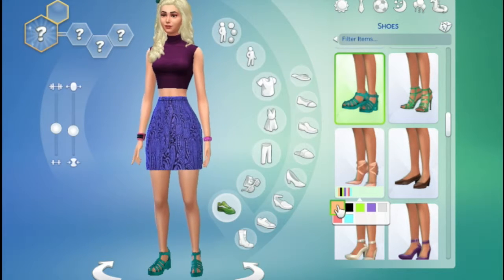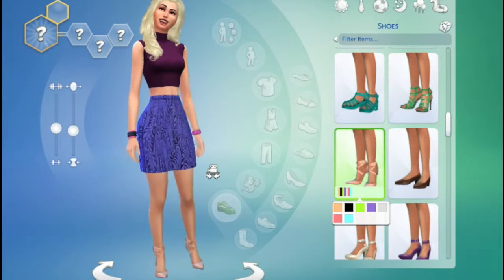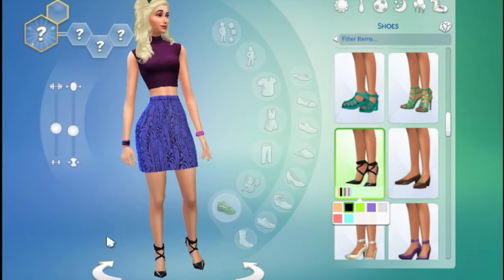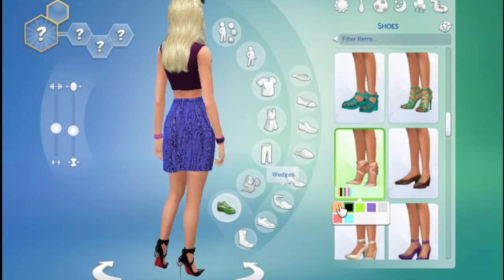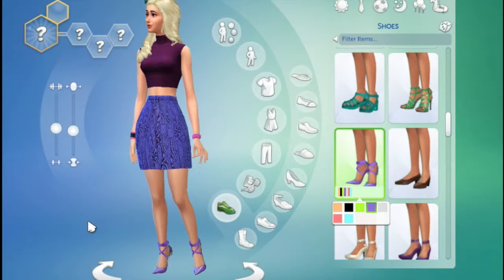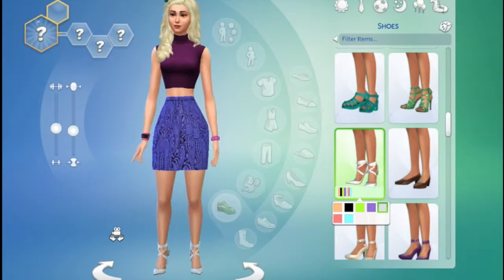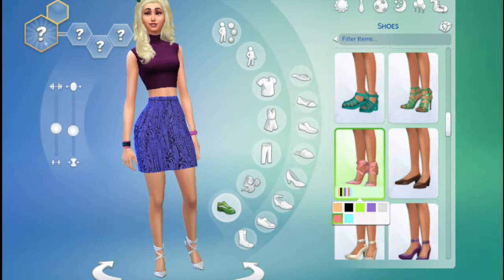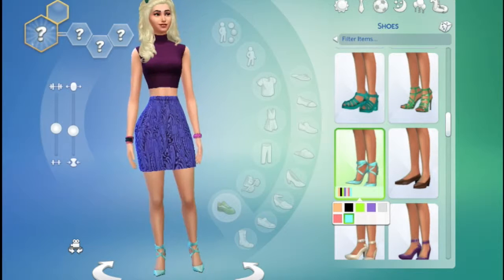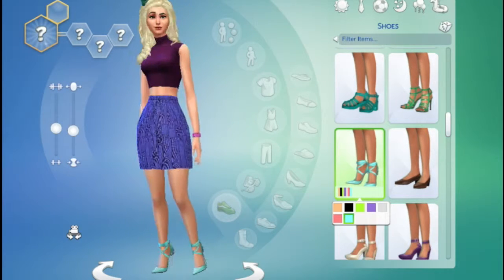Okay, and then we have these ones, which are beautiful. Look at these beautiful shoes. I love them. So they come in this color, a very light pink or something. And then black, and then green, and then, oh my goodness, I haven't seen this color yet. It's beautiful. That's like a lilac. Okay. Then we have white. White is always very nice. Okay, pink, pink, pink. And blue. Oh my gosh, this blue is amazing. Oh, yes. Okay, so I think that is it for the women.